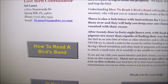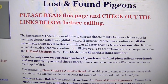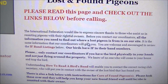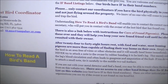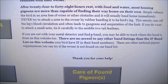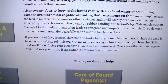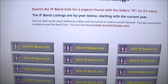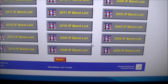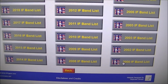I even went to a lost and found here, and it shows you how to care for pigeons if you find one, and how to try to get it back to its rightful owner. And even here at the bottom, it also says if you are out with your metal detector and find a band, you may be able to track where the band is from on the website too. So I went to their band list, which starts in 2000 and goes to the current year, and they have records of where the bands are from.